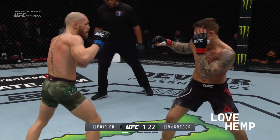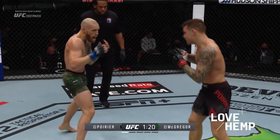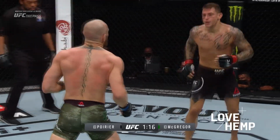Now, the times where Poirier failed to land the check hook, this wasn't actually because of McGregor's defensive savvy, it was just simply that he had landed and had moved Poirier.